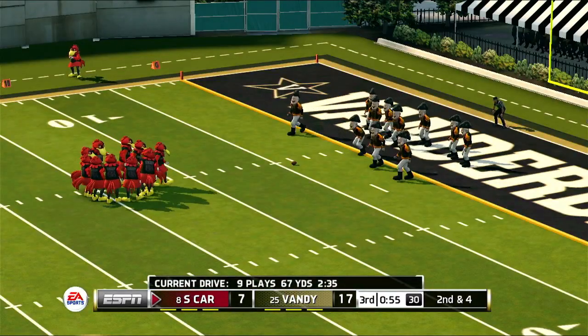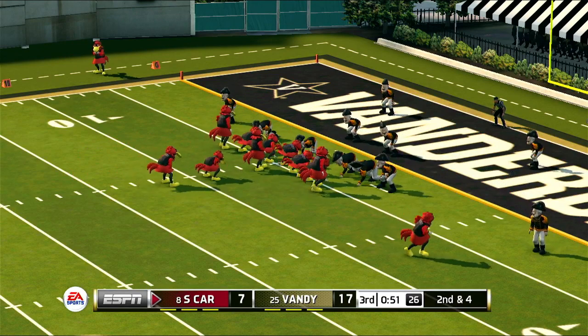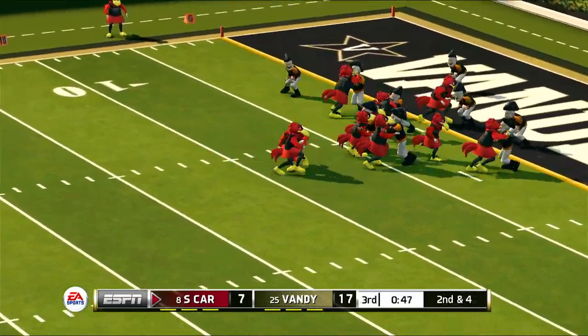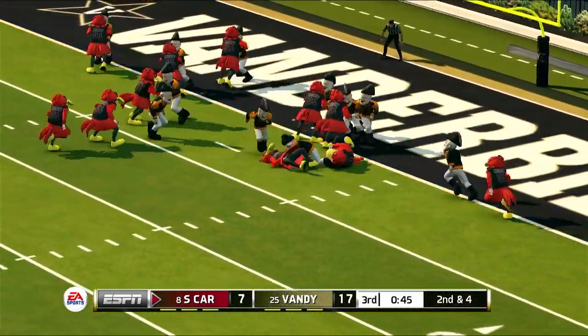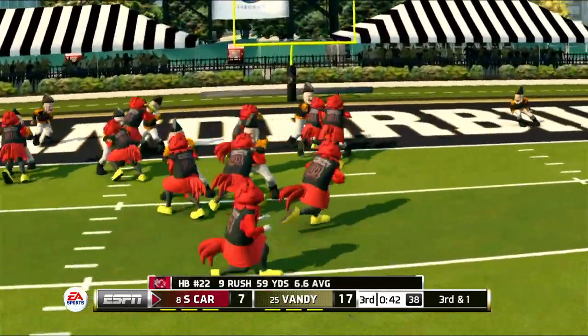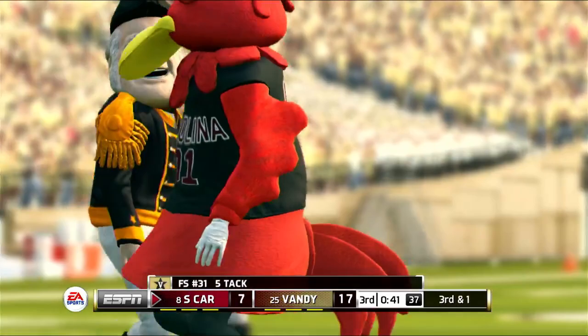Here's play number 10 on the drive. And they make the stop just outside the goal line. And the halfback carries for a pickup of three. The safety came up from the secondary and made a nice solid tackle.